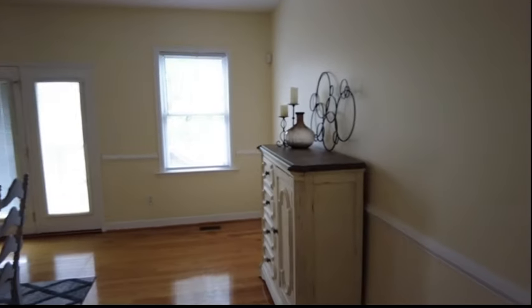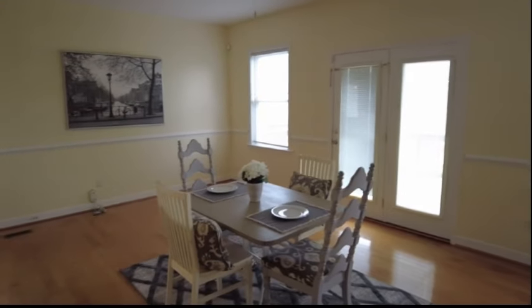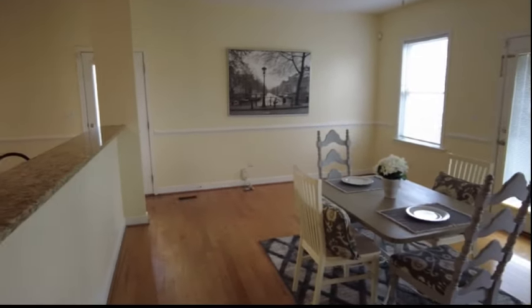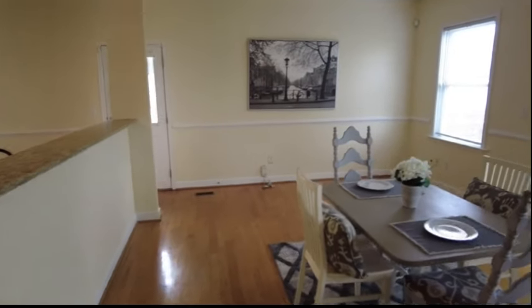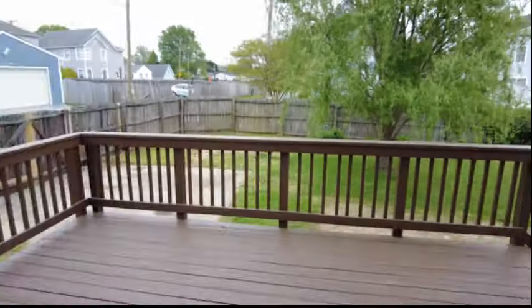And then as we go on around, this space does have chair rail, and this is plenty of room. This could actually be like a second family room area here. So you've got a lot of options as far as decorating. All right, let's take a look here in the back and see what our backyard has to offer.